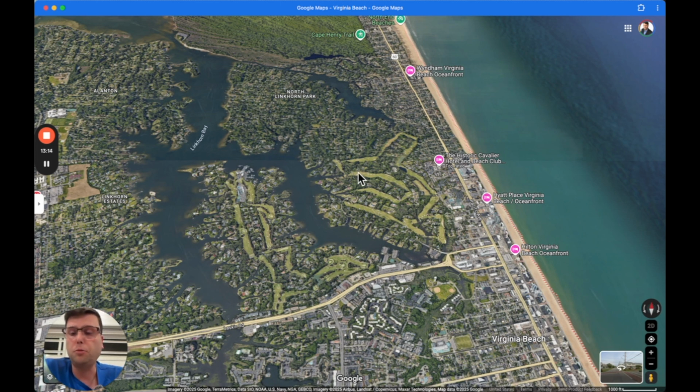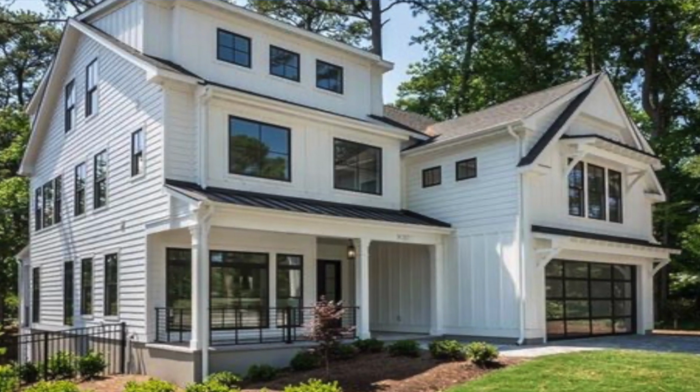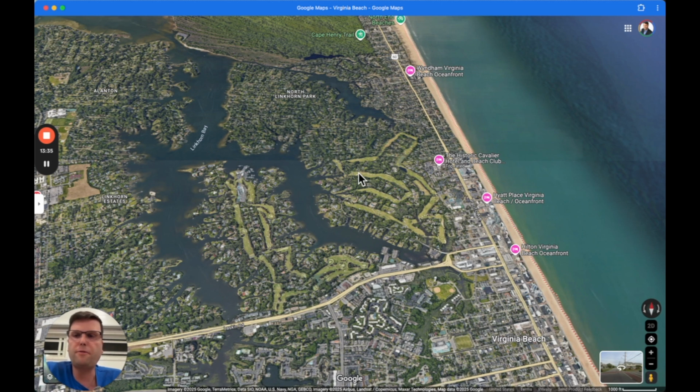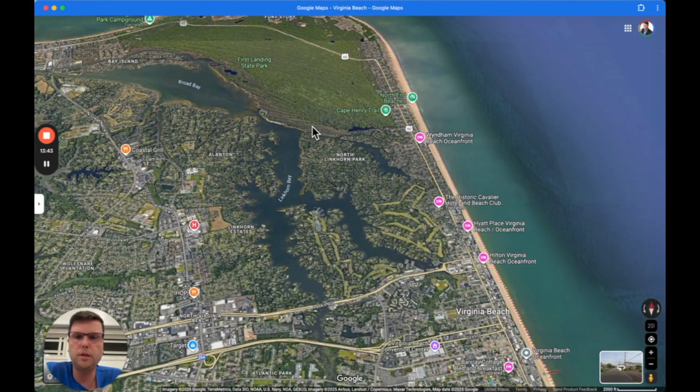You also have some new construction homes. So that would be Bay Colony. As you can see, these are beautiful homes. That might not be for everybody budget-wise. You also have Alanton over here. This whole area here is the Cox High School district.